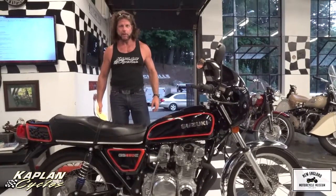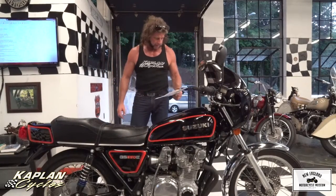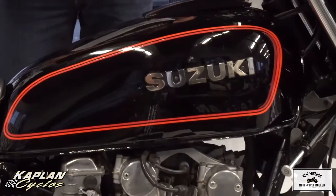Well, that was fun, but I had to cut my ride a little short because it started drizzling out. So let me go over the specs again. Again, the bike was completely stripped right down to the frame. All extraneous gussets and parts were removed. The frame and swing arm were painted.